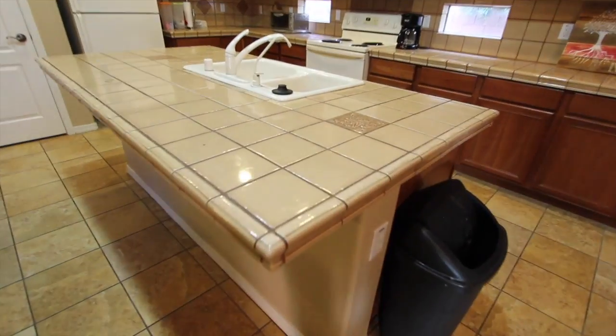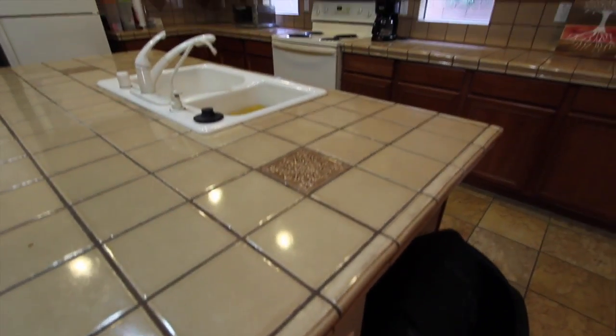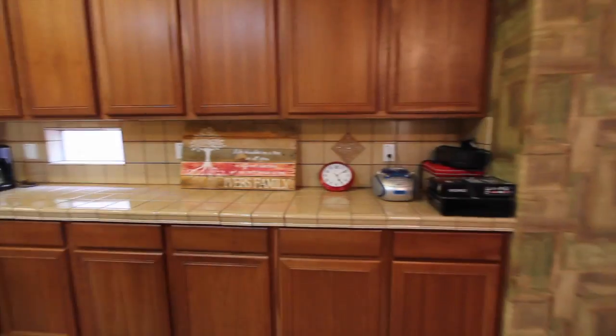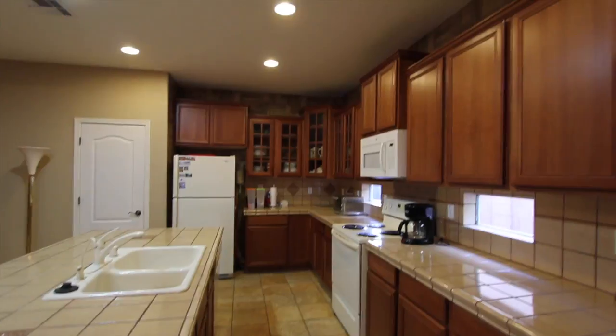Tile's not too bad. It's a different preference or a different style. Actually, I like it in person, but I still think that, especially with how much it costs to do something like this, that it could have been a lot better. Tile on the ground is nice too. Again, a little smaller tiles. In the newer homes, you see kind of those bigger tiles now.